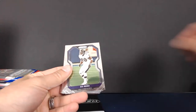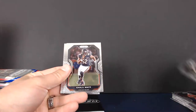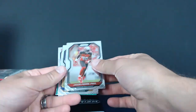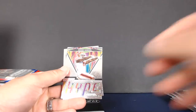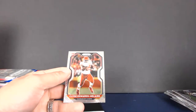That was great. You got Quenton Nelson, Ed Reed, John Brown, Hunter Renfrow, Khalil Mack, Amari Cooper, Jelani Tavai, JPP, Anthony Harris, and the green is going to be Kenyan Drake. And then we also have a Debo Hype. And for the Chiefs, we have Clyde. Nice Clyde Edwards-Helaire. Nice CEH base there for the Chiefs.